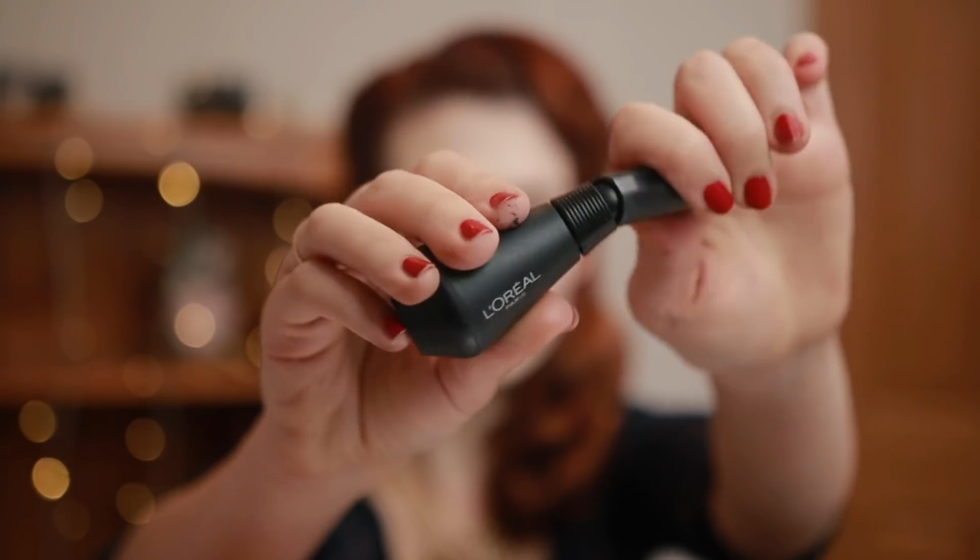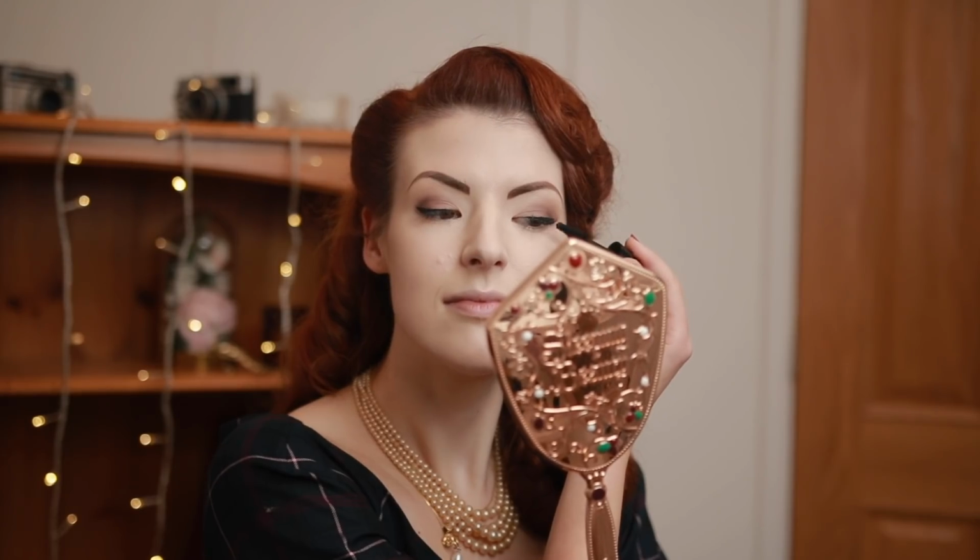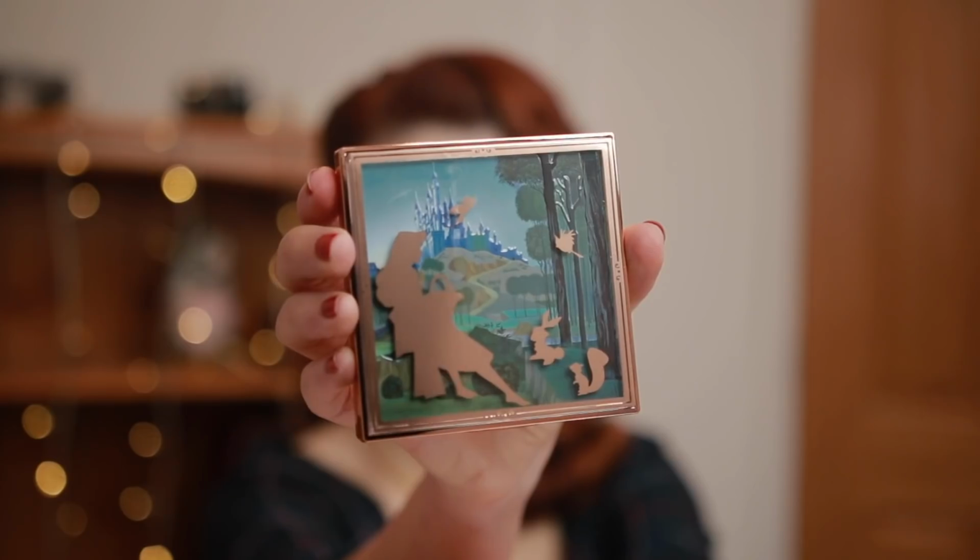Moving on to mascara. This one is a real favourite of mine because the wand bends, and that just makes it so much easier in my mind to use. Alright, eyes done. Time to move on to that little rosy glow that your cheeks can give you.